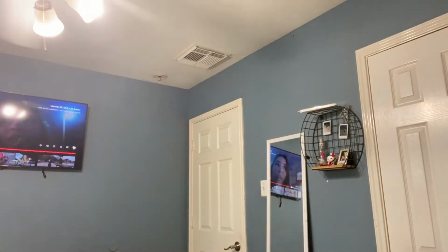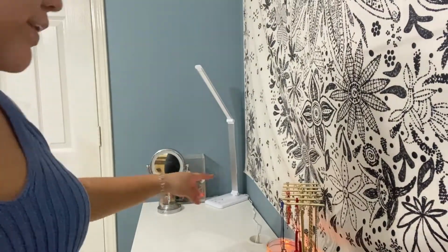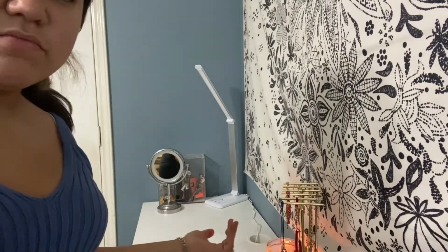Maybe I can put these stuff in there. Because, okay, I have essential oils, but I don't have the little thing where you put the essential oils. I need to buy one. And then I'm also going to try to organize it good, because my makeup is right there and I don't know if I like it there.